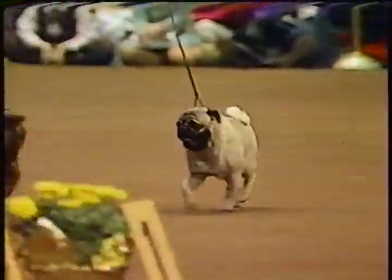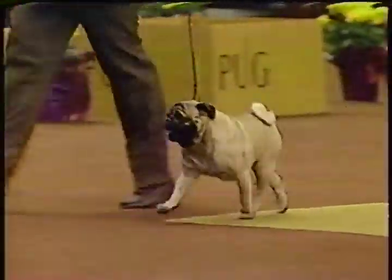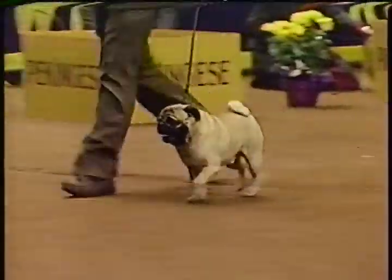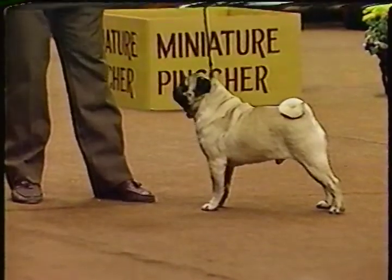These are called mops in Sweden, M-O-P-S, from the Dutch word mopshond, meaning to grumble.